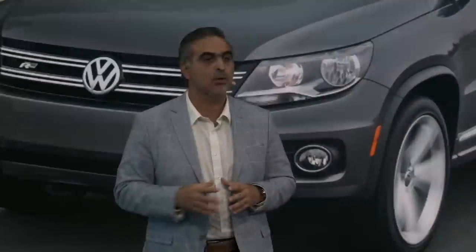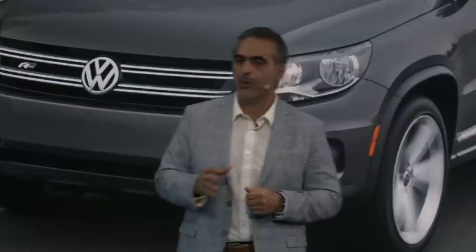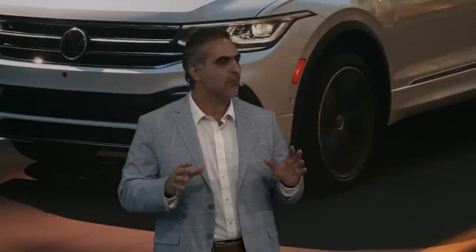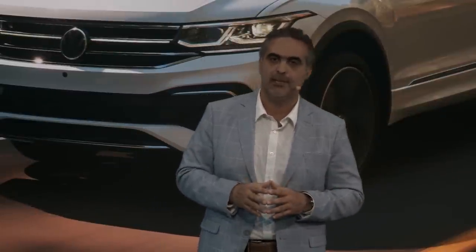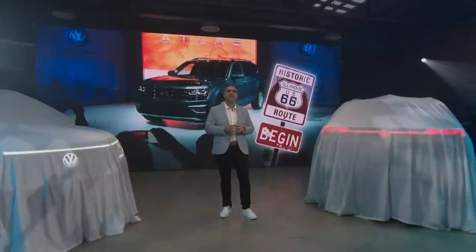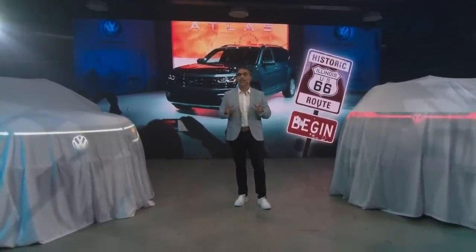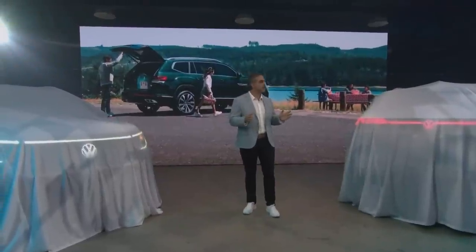Then came the original Tiguan, which was fun, but also way too small. We changed that with the current generation, and the market has responded in a very positive way. But then, in 2016, we introduced the world to the Atlas. In a big country, with big families and big expectations, it was just what we needed to finally break into the growing American mid-size SUV market.